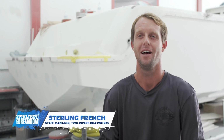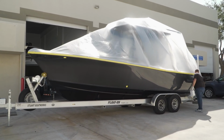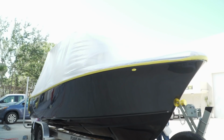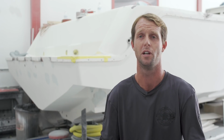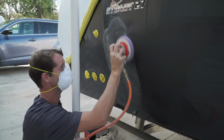All right, here at Two Rivers Boatworks, we are doing the final touches on the 27 Stuart Boatworks hull. It is all put together and it is looking gorgeous. They've got that thing looking so sweet. So basically, I'm just gonna sand the hull, give it a buff, and give it that final bling before it goes to the owner. So when I started sanding the hull, I always start with 1500.